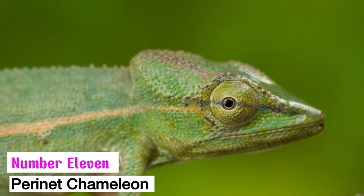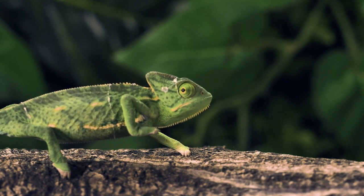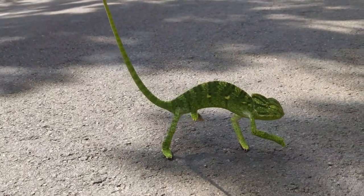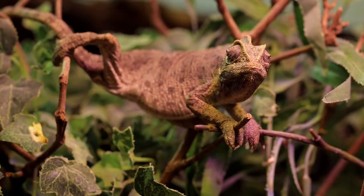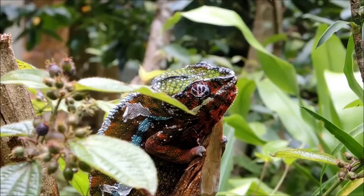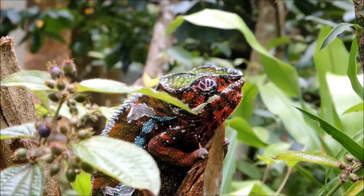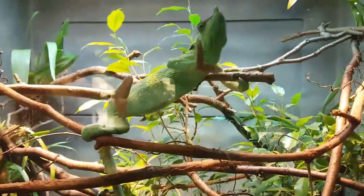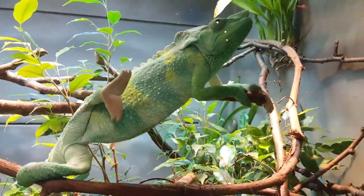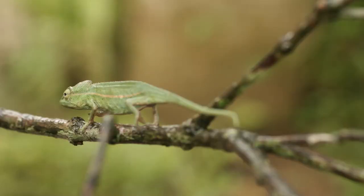Number 11. Perinet chameleon. The perinet chameleon, also known as the panther chameleon, has a remarkable camouflage strategy. The perinet chameleon uses its unique color-changing abilities and behavior to blend in with its surroundings. Its body is covered in specialized cells called chromatophores that allow it to change color and pattern to match its environment. In addition to its color-changing abilities, the perinet chameleon has an instinctive behavior where it will sway gently in the breeze, resembling the leaves and branches of the trees it lives on. This helps it to avoid detection from predators and sneak up on unsuspecting prey.